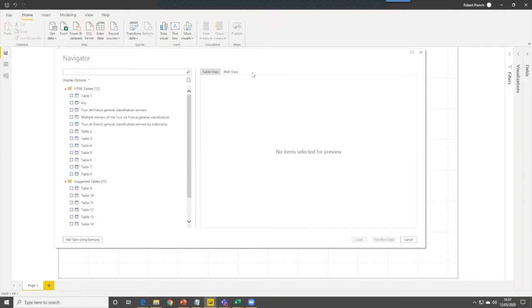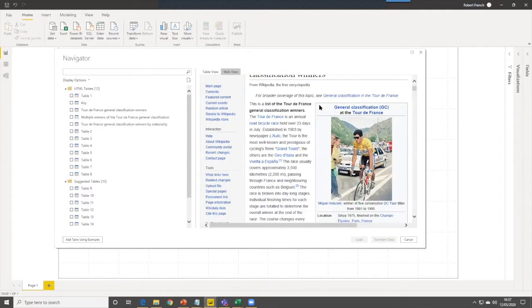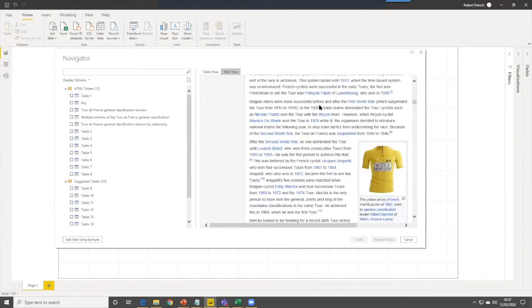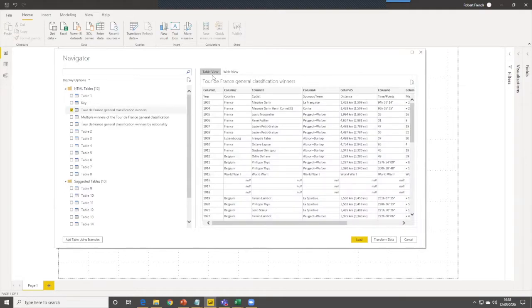Now, because I'm a man, I can't do two things at one time, so I've forgotten what table I wanted to import data from. So I'll click on the web view just to remind myself. Pop down here, and the table I'm looking for is Tour de France General Classification Winners. Oh, fantastic, and we've got the table named here as well. So just tick that box to select it. This is the table I want to import from the web page.